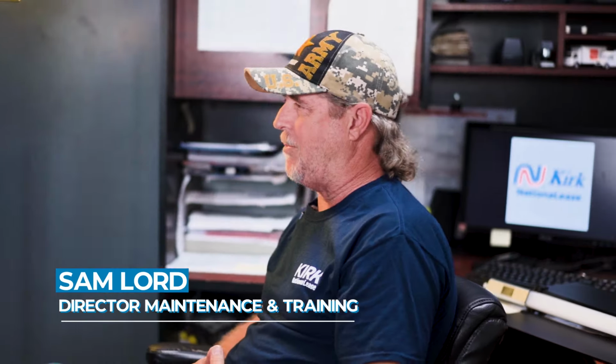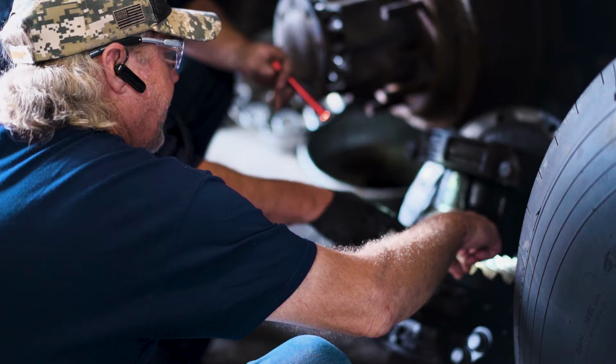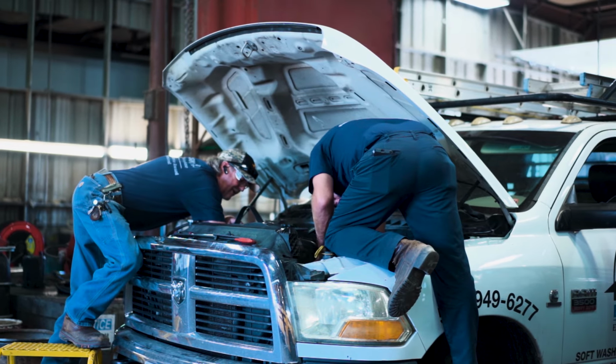At Kirk NationaLease, we primarily work on over-the-road tractors, trailers, and yard trucks. We do work on specialized vehicles in a couple of our locations. We maintain a wide variety of years, models, and makes of equipment from 1990 to current.